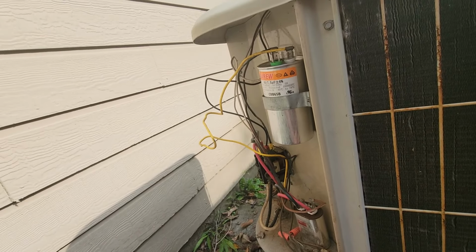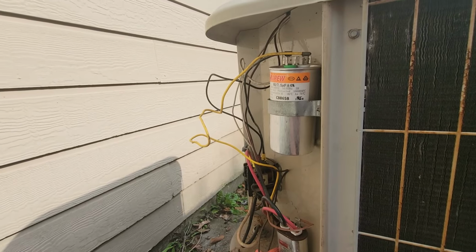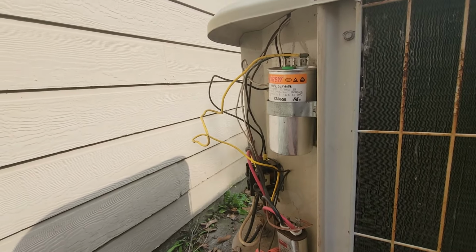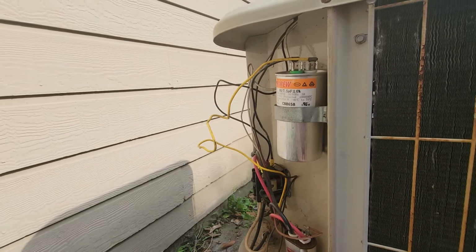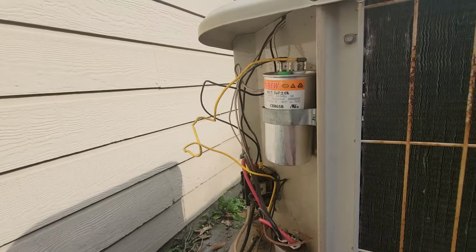I've already tested this. That was the problem. So what could have been a very expensive visit, calling an AC repairman out, charging me hundreds of dollars for the visit and to replace the capacitor, was a $19 capacitor. It took me 5 minutes to do. So easy fix for a typical home AC problem.